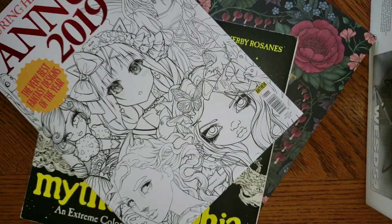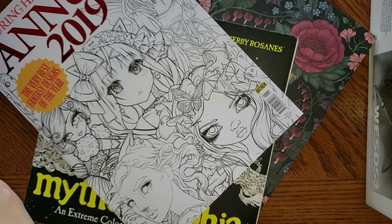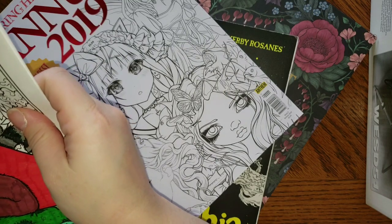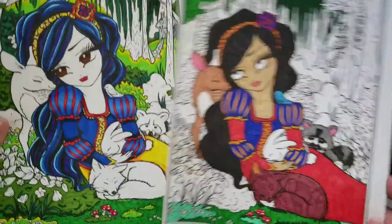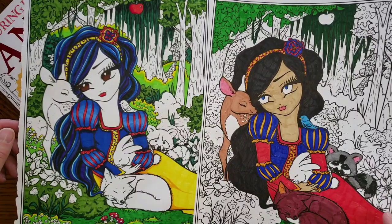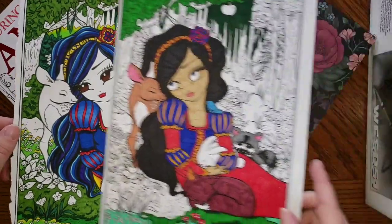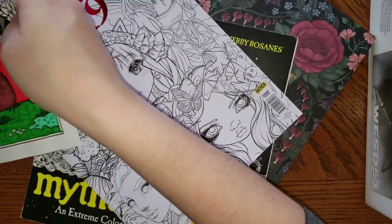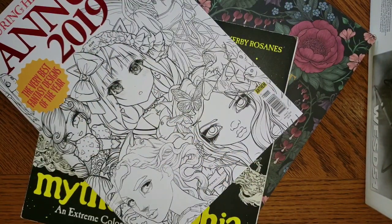Actually, we've been doing a buddy color, and you might have seen it for those of you who are my friends on Instagram. You might have seen me posting the pictures, but this is the buddy color me and my mom are doing right now. This is from Hannah Lynn's Fairy Tale Princesses and Storybook Darlings. So we've been working on that about 20 minutes to a half hour at night, sometimes longer if I'm lucky.